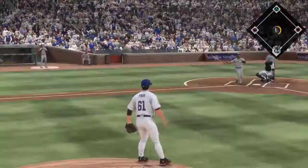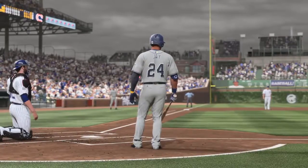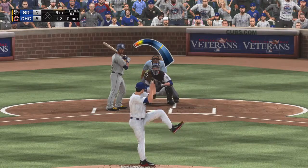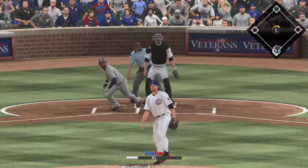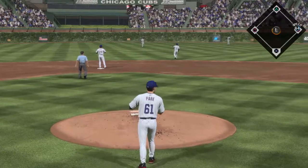Hey, just you and him. Still yourself. 1-2 as he fouls it away. Looking for the strikeout. Here's the 1-2. Line towards center field. And a base hit, so the leadoff man is on to begin the inning.